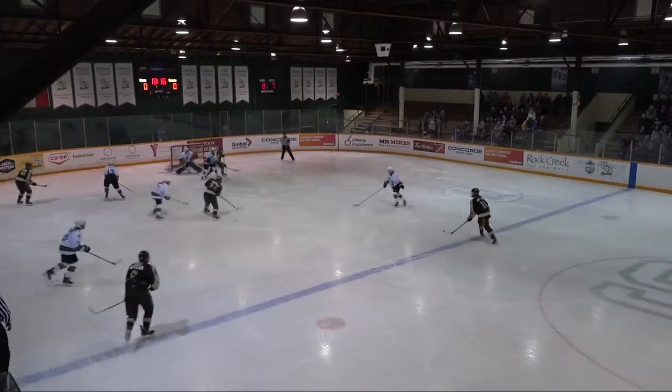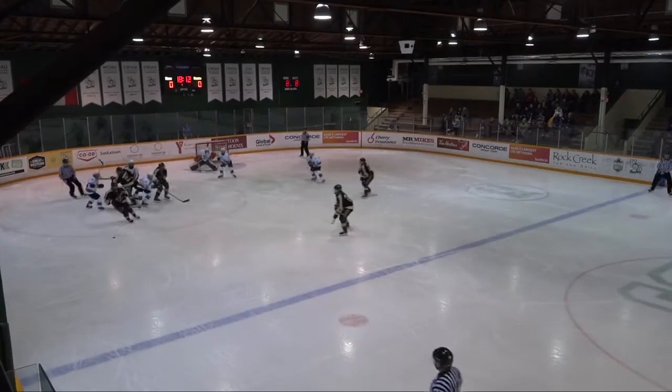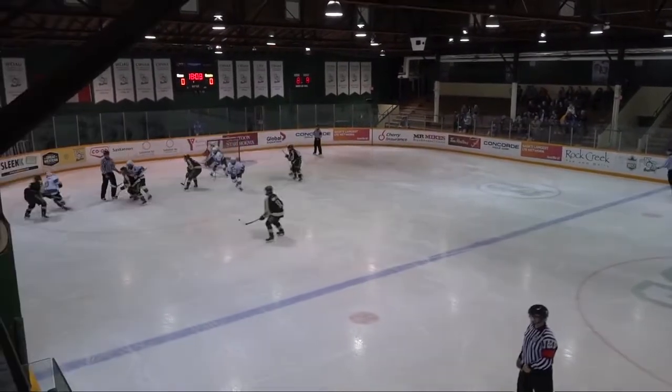Sharma works it all the way into the slot. Takes a shot. Easy save for Chloe Marshall. They'll come for another face-off. Zacharias wins the draw for the Bisons. Back to the point. Shot on goal by Anderson. That's handled easily by Marshall.